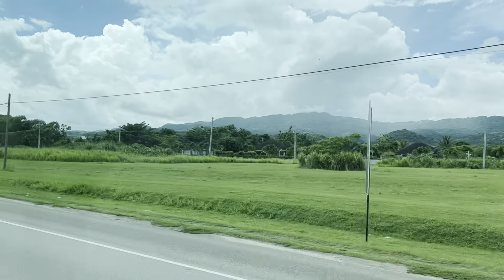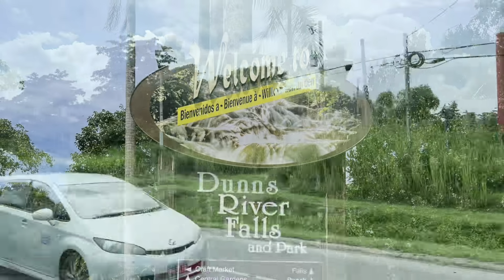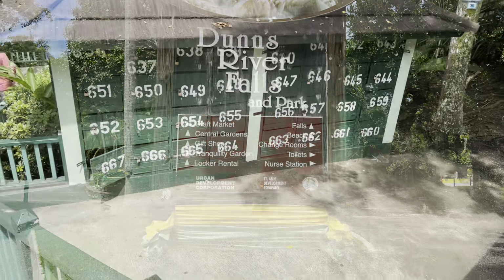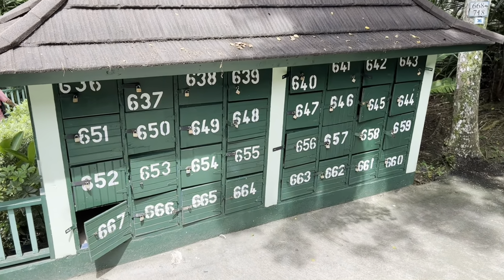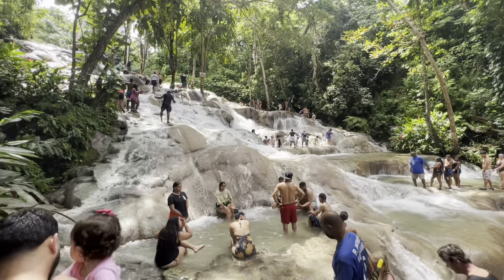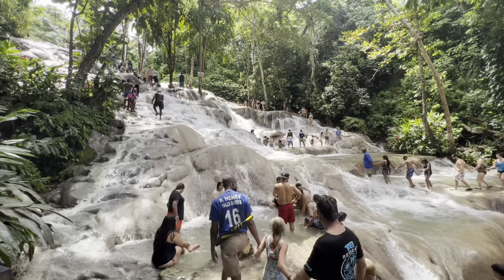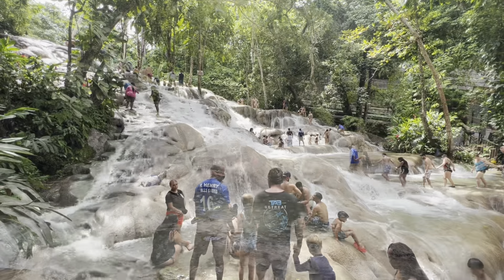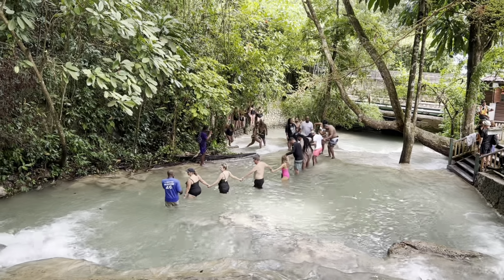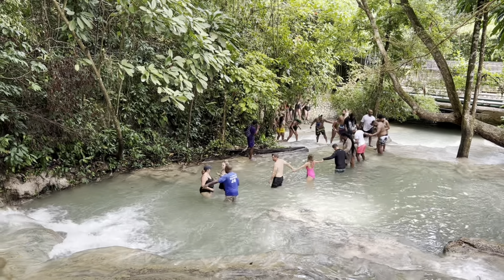After the cave tour, we boarded the bus again and headed to Dunn's River Falls. Here, you can rent a locker to place your personal items inside or anything that you don't want to get wet. You might also be able to leave it on the bus. You'll have a tour guide lead the way and walk with your group hand in hand as you climb the falls. Closed-toed water shoes with a good grip are highly recommended, and you can either rent them here at the falls or bring your own.